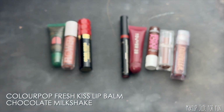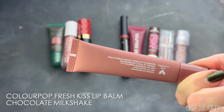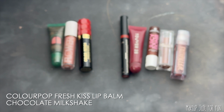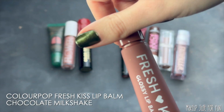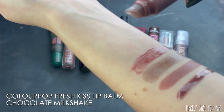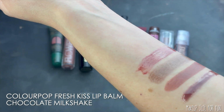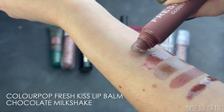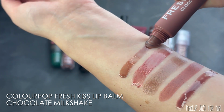But we are cracking into the top 5 now. This is a newer one to my collection, but it automatically shot straight up to the top of the list. This is the ColourPop Fresh Kiss Lip Balm. I personally love the chocolate milkshake shade. No one is surprised that I like a neutral nudie brown shade, are they? This smells absolutely divine. I love a great squeezy tube, simple, straightforward packaging.